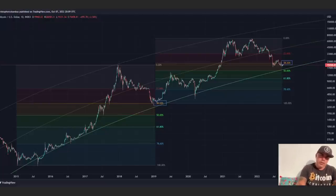But if you look at the logarithmic growth curve and put a Fibonacci level to the bottom and tops, last time we fell all the way to the 38.2% level. That is this level over here. That's where we fell to.